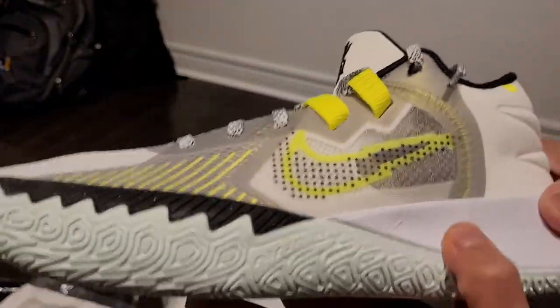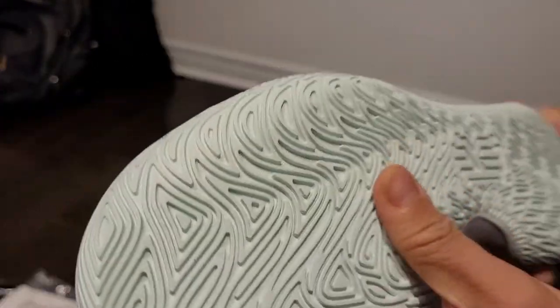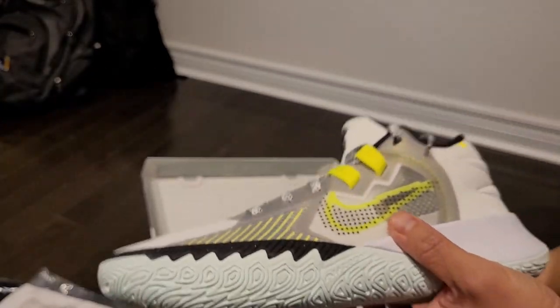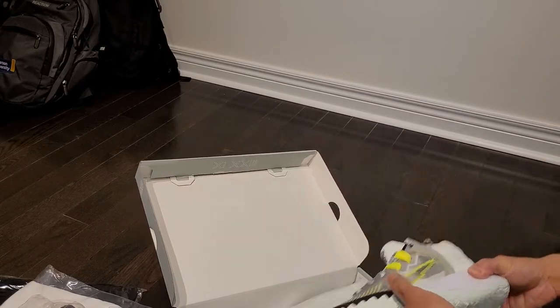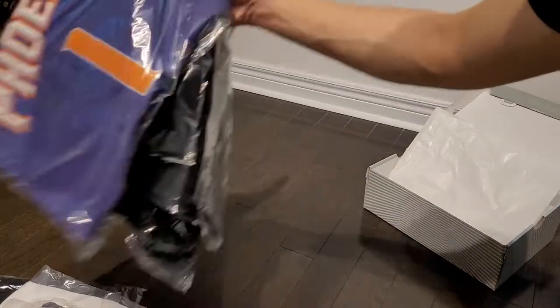Signature one. I don't believe Kyrie has been wearing this for the actual games, so I don't think I want to keep this for 65. I already have enough kicks. Here, I'll give it a try while we have it on.